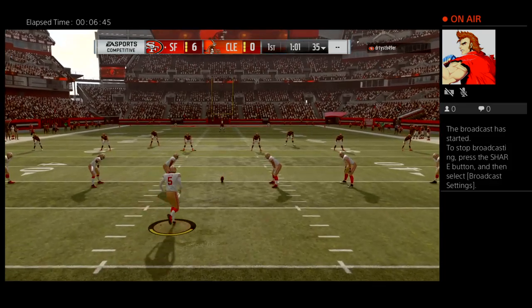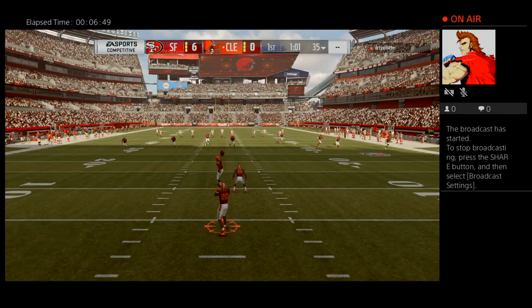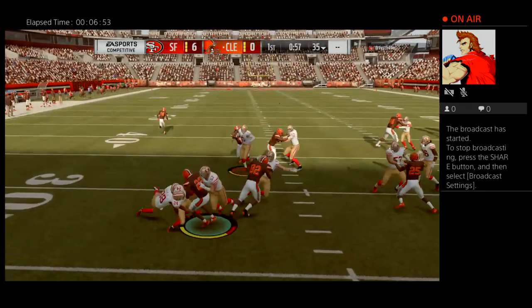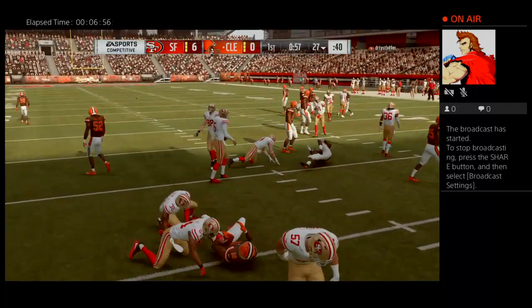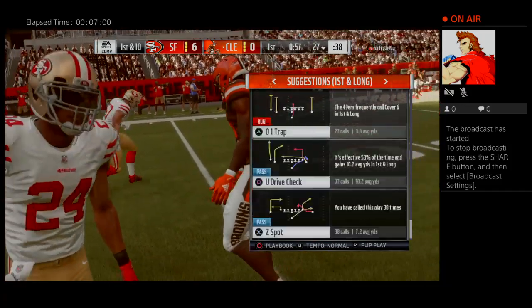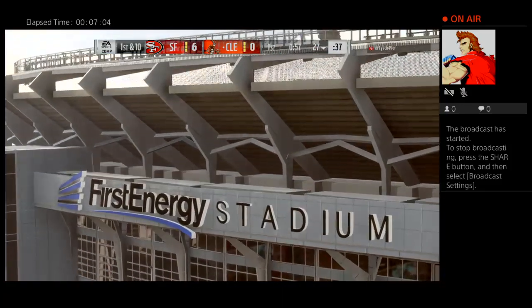The punter Pinion now to kick this one away. On the return, Jabril Peppers, and he'll take this across the 25. Couple extra yards up to the 27-yard line, and the Browns getting set to go. And on the last go-around, they really couldn't get anything going.